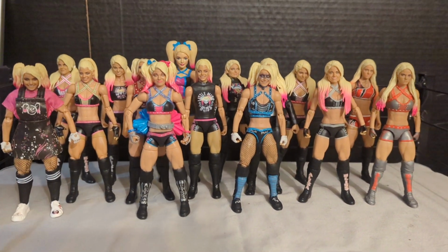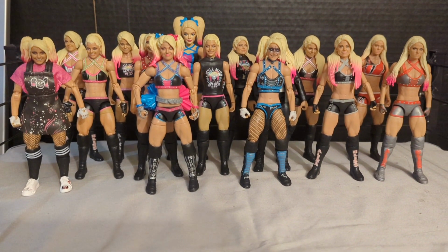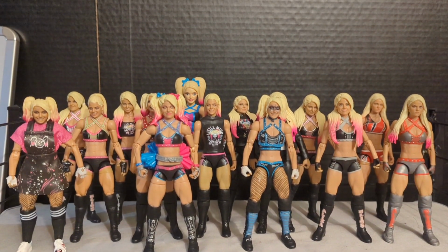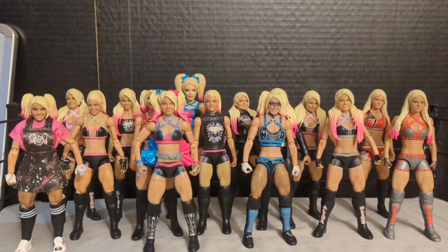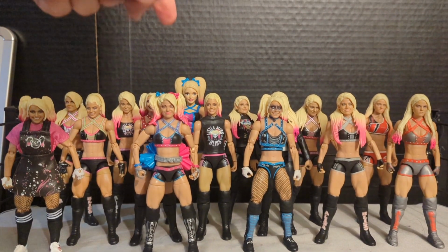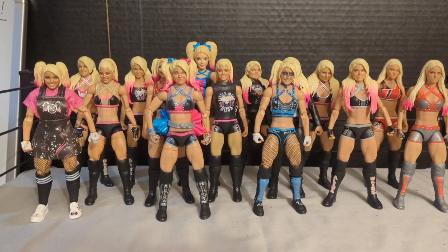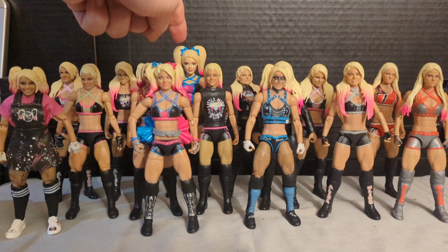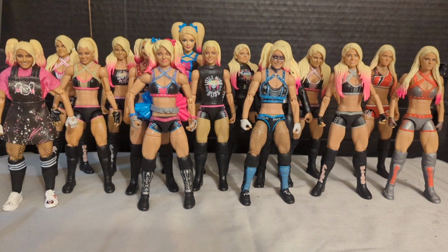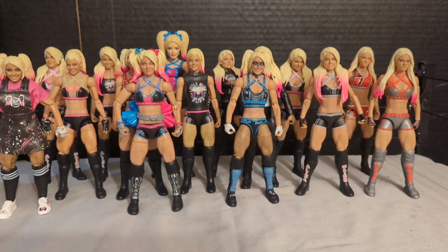We do have the one awkward, tall one there in the back. Although I copped a bunch of these at Target like 4 or 5 years ago because I thought one day, if I ever have a daughter, a little girl to play with action figures with me, I want her to have some wrestling figures. I saw this brand of figure, and the rest is history. I think they only did the women's figures in this brand because they were targeted towards little girls for their toys. But anyway, here we are taking a look at all these blonde hair Alexa Blisses.